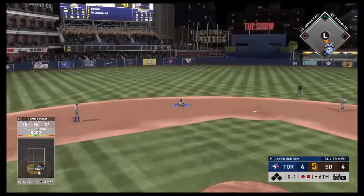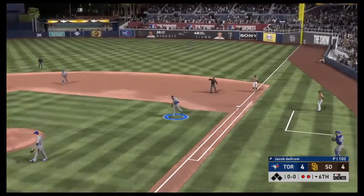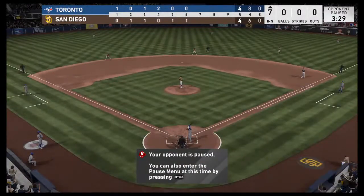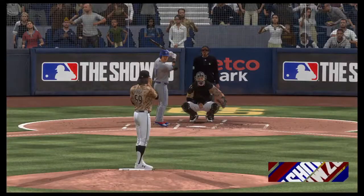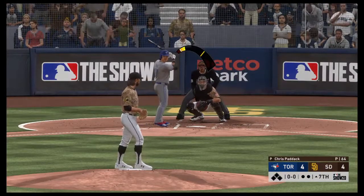Grounded to short. Throw on to first gets him, and the side is retired. So, striding forward now, Shin-Soo Choo. He'll lead it off here as we begin inning number 7.